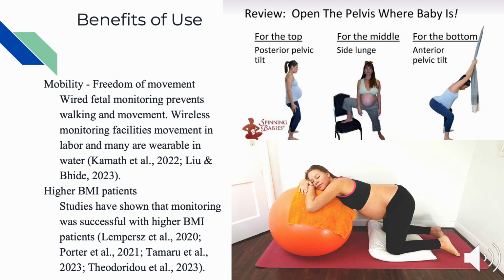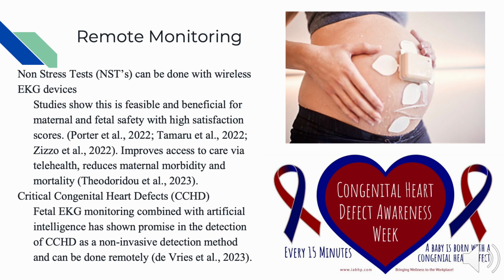For higher BMI patients, studies consistently show that monitoring was successful with a higher BMI, which is often problematic for ultrasound monitoring. For remote monitoring, non-stress tests, or NSTs, can be performed remotely with wireless EKG devices. Use of these monitors for NSTs outside of a hospital setting can be completed with minimal training for mothers. Remote home monitoring can be used for low-risk, intermediate, and high-risk patients, and is beneficial for maternal and fetal safety with a high participant satisfaction score.